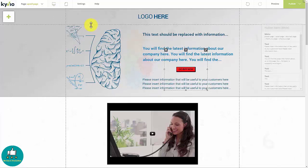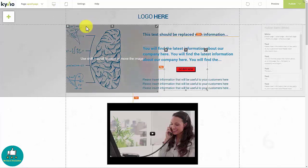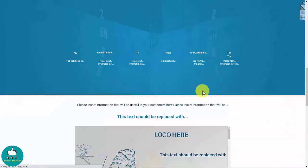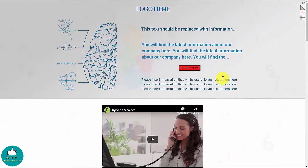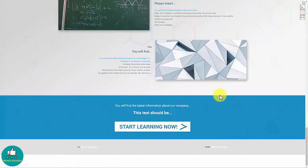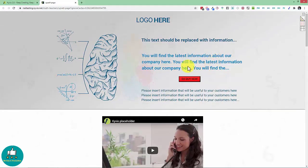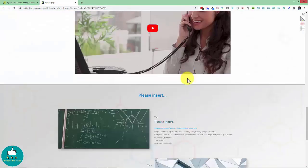But once you're happy with it, let's go back, let's close this editor and let's go back and look at the page in reality. So there we are. The upsell page was the one that we were editing. I'm going to click on the view button and you will see that this is what the page now looks like. So this is exactly what we had in mind, and this is the page, and you can customize it, change it as you want as well. So you can see in the URL in the browser, this is what it looks like.